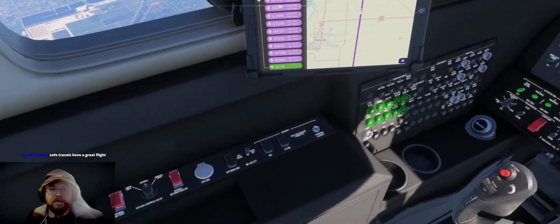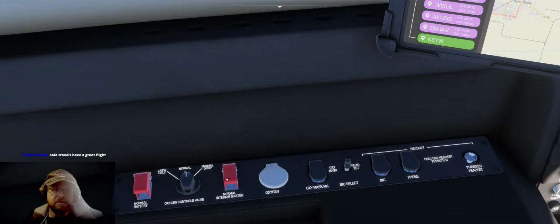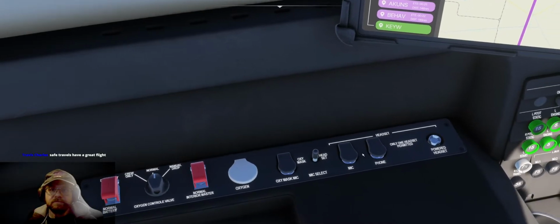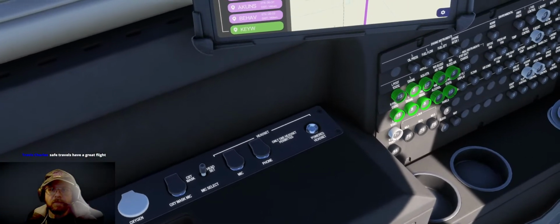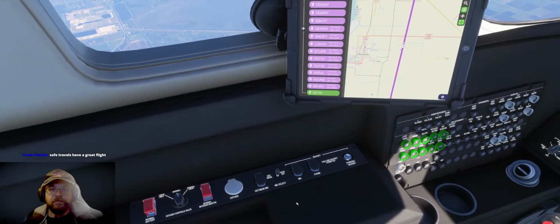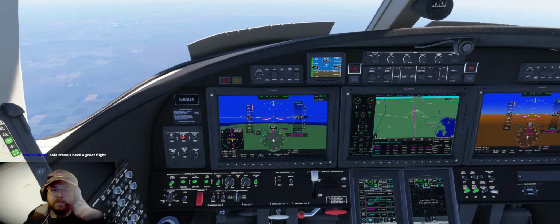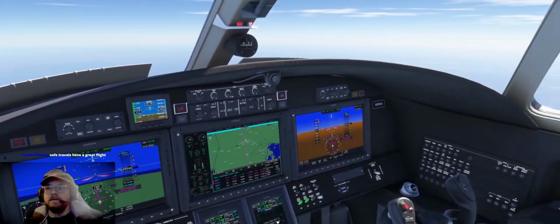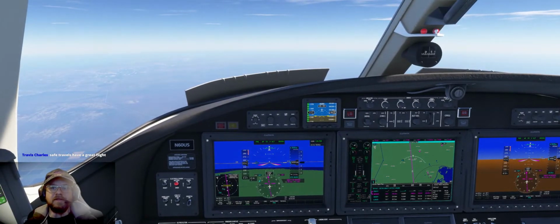So like I said, circuit breakers aren't modeled. I don't know what we got here. Yeah, the oxygen panel is not modeled. Yeah, I don't know. I'm not expecting greatness for 26 euros. So I mean, so far it's better than a default plane. Let's just put it at that right now. It's better than a default plane.